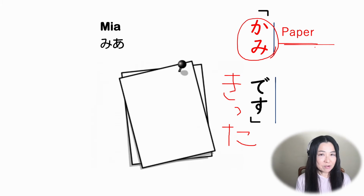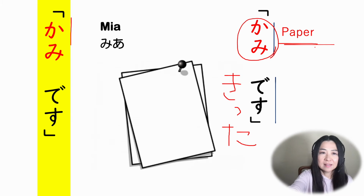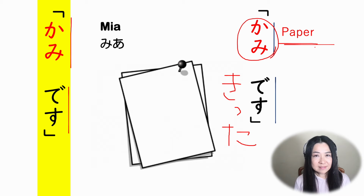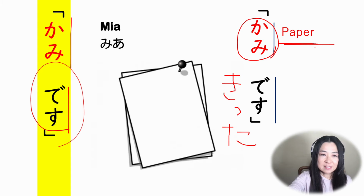Do you have paper, or 紙ありますか? Yes, Mia-san. I'm gonna ask you, what is this? これは何ですか? What are you gonna say? Yes. 紙です。紙です。Very good. Always this, at the end of the sentence.